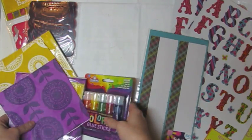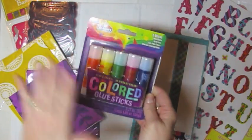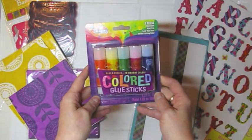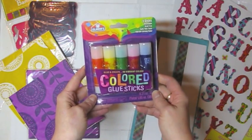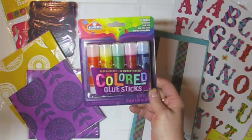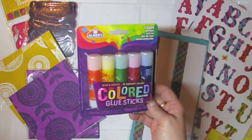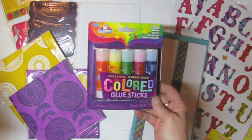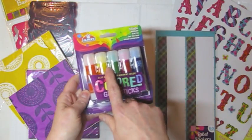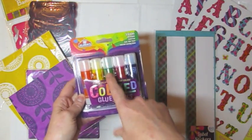And also in the office supply or school supply section, this was the very best ever. It is Elmer's colored glue sticks. 5 washable glue sticks. Hang on, I can't remember how much these were. The glue sticks, I think they were under $3. Yep, $2.97 for these 5 colored glue sticks. They're not the kind that goes on colored and then dries clear. They're the kind that goes on colored and dries colored.